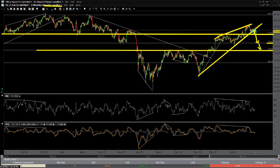Quite possibly more, because I've made the case for a major top in crude back here a couple months ago, back in October I think it was. Well, a triple top here on this 60-minute chart all the way into early November.